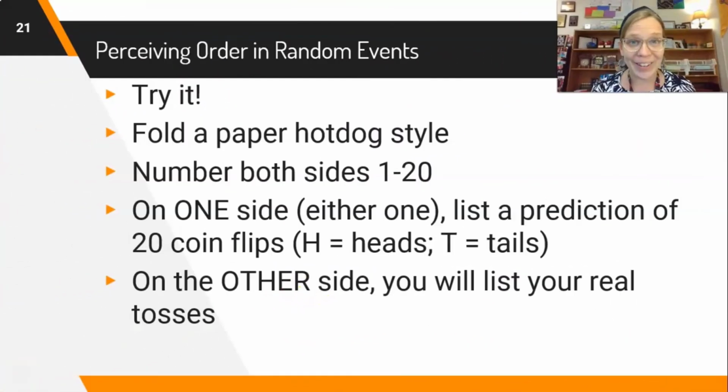And we're back. Okay, so how did it compare? Which list looked more random to you? Was it your predictions or was it the actual tosses? My guess is that your predictions were actually more random than the data that you collected as you flipped your coin 20 times. And why is that? Because we tend to think that things are more random than they are, or that real randomness is less consistent.